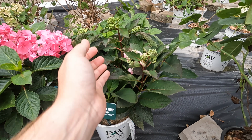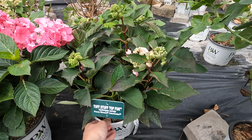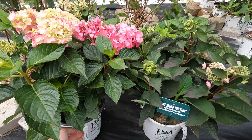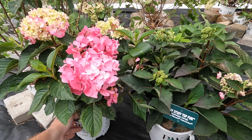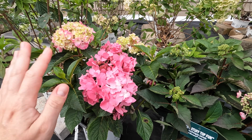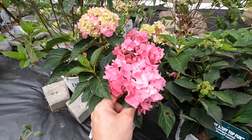But this is Top Fun, so it is the mountain hydrangea. It's not quite bloomed out, but I'll show you these blooms in maybe another week or 2. We'll see, they're about to pop. But I love how dark the foliage is on this one. This is Let's Dance Lovable that I showed you, I think, in the trial gardens. It's looking a little rough. The blooms are from being crushed by FedEx, but also otherwise it's a super healthy shrub. So looking really nice, and these blooms are perfect.